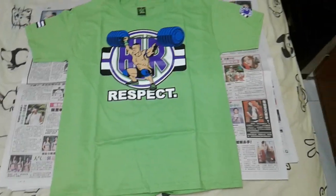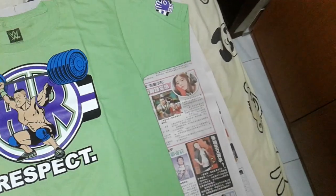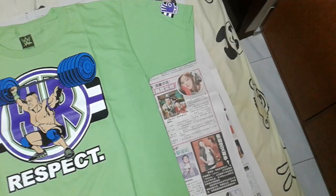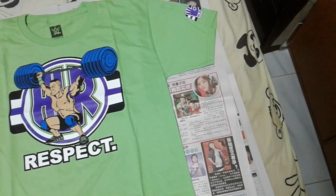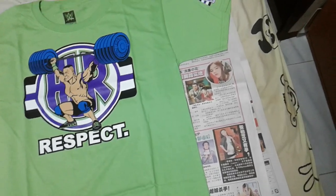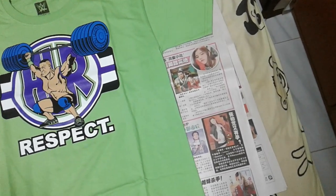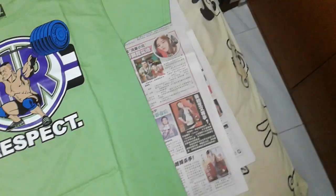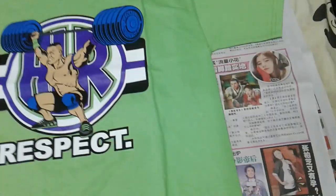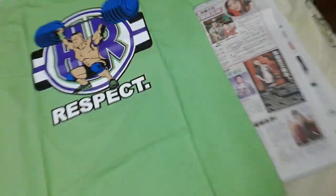Oh my god, this is really, really small, man. And I don't even know if my wife can wear it or not, because it seems to be very small. Actually, I maybe want to sell it because I bought the wrong size. So most probably I'm either going to sell it on eBay, or I'm going to sell it on Carousell or something, because this is just damn small.